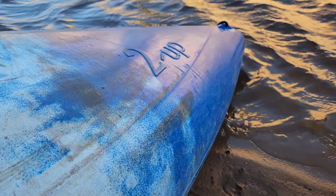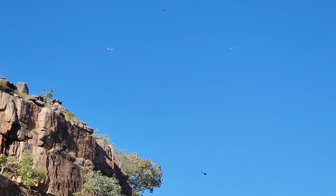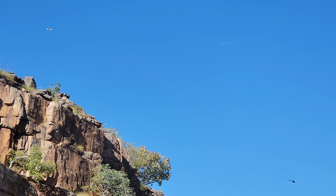Helicopter and two planes all at once. Things come in threes. And a bird, so 4.